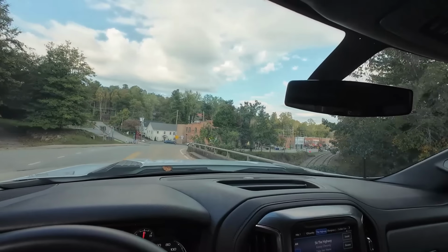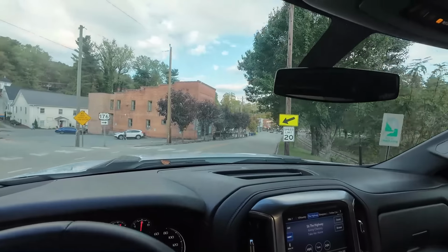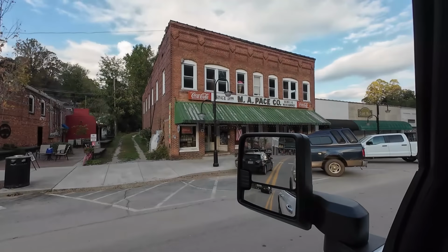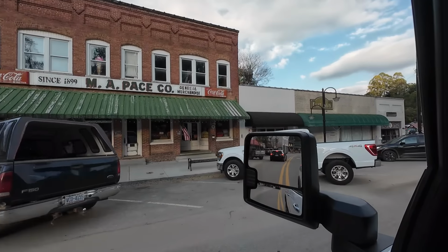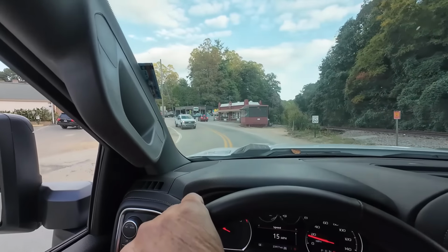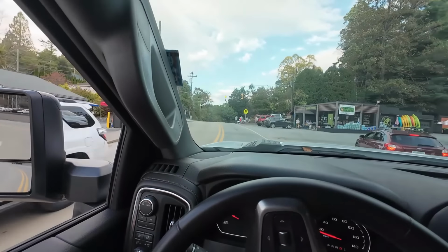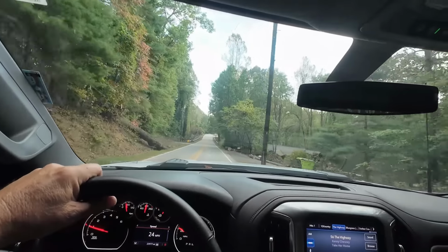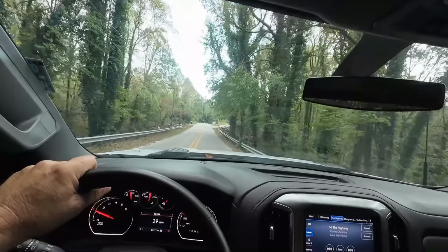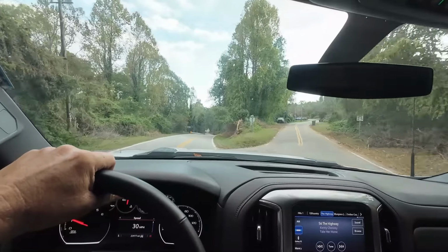Saluda. Well, looks good so far. It does. There's North Carolina's oldest general store still in operation. For the most part, it looks like Saluda was spared, or the downtown portion. Now we're headed over to Tryon, and already we're seeing a lot of trees that have been down.